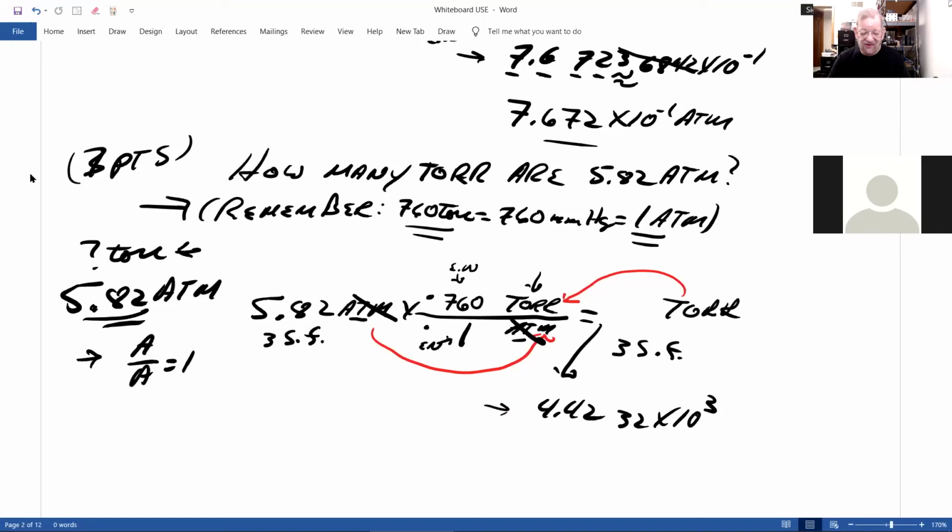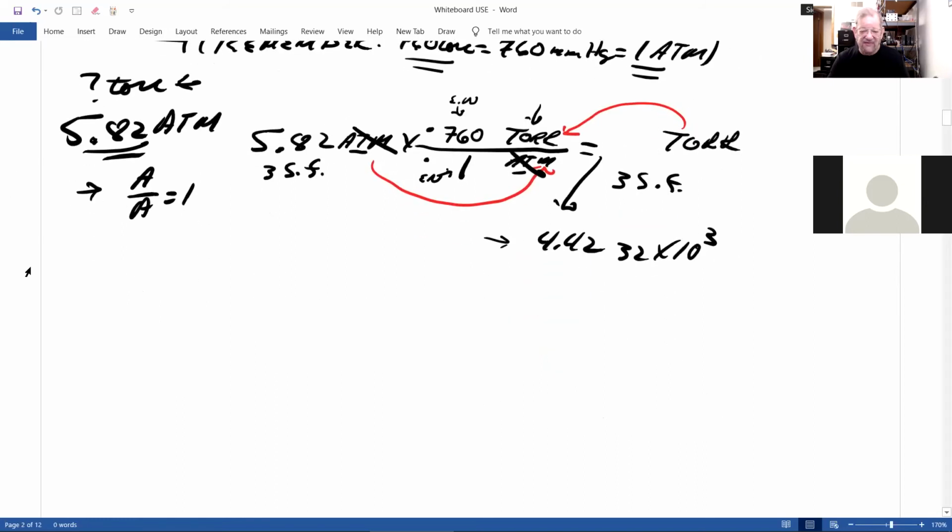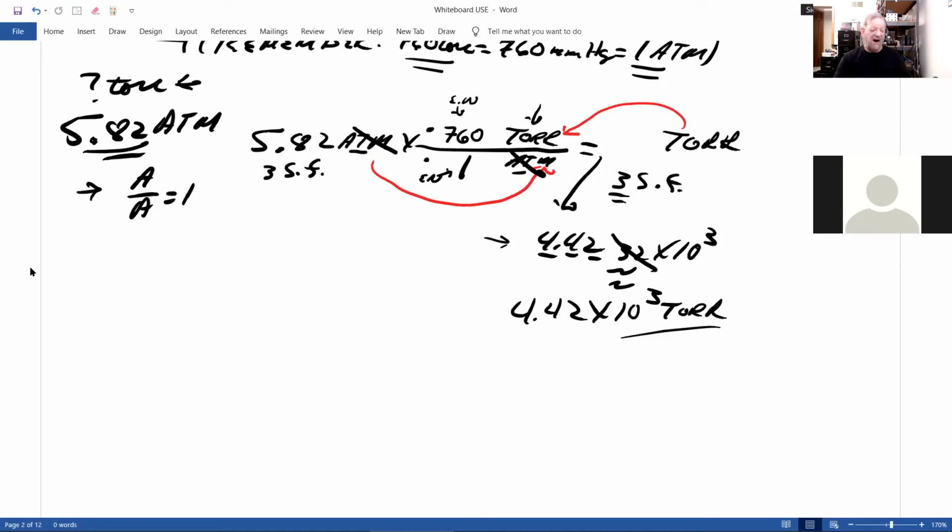And if you put this on a test, I'd take off 1 point because it should be 3 significant figures. I'll let you round that off to 3 significant figures. I'll give you 6 seconds. Time's up. I want 3 significant figures. Keep the 4, keep the 4, keep the 2. Use the 3 to round off. Is that 4 or less? It is. So I drop that, and the correct answer is that. How many torr do you get? That's the answer, 4.42 times 10 to the third torr.